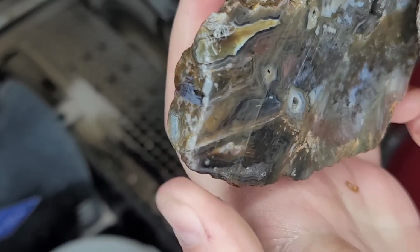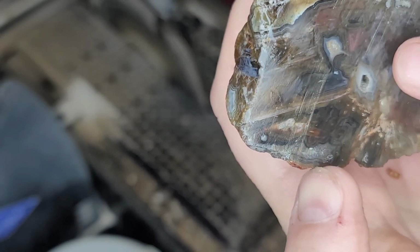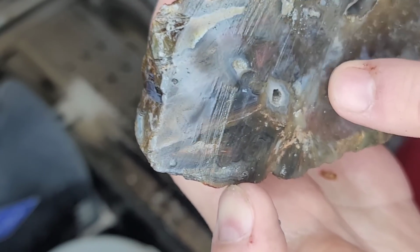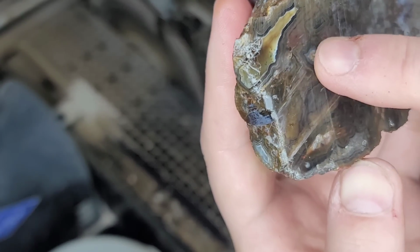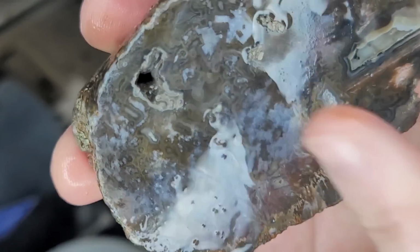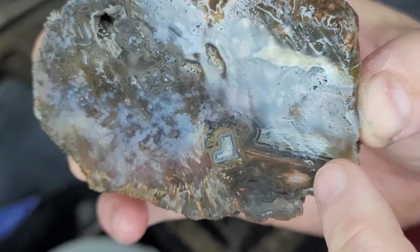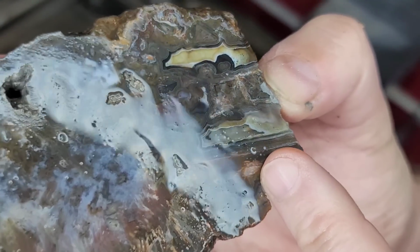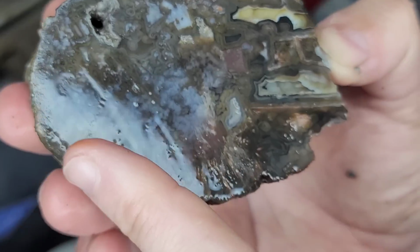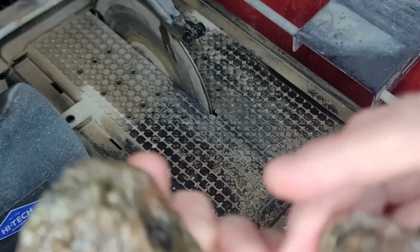Okay, so there is some fortification banding there. It's got fortification banding all throughout, and then half of it over here is plume, and then it's fortification and stick over here. This side has a lot more detail. You can see there's the banding side, and then there's plumage over here. So that's pretty cool. I got a little bit of it there.